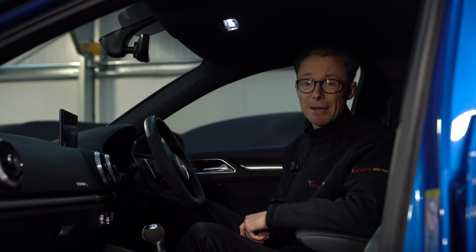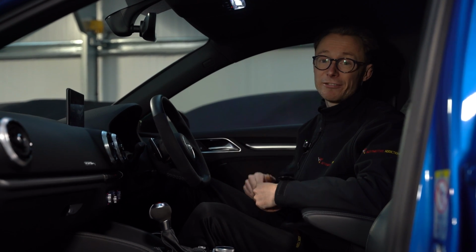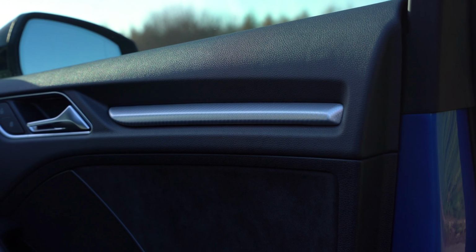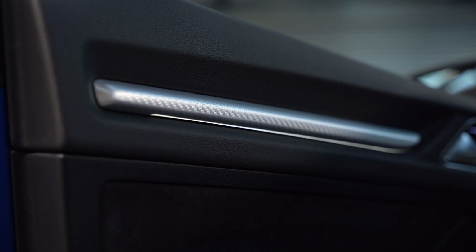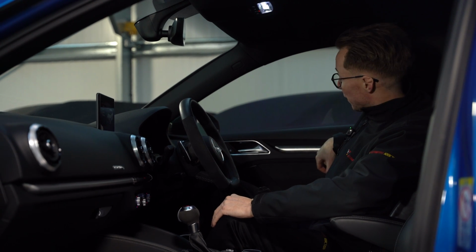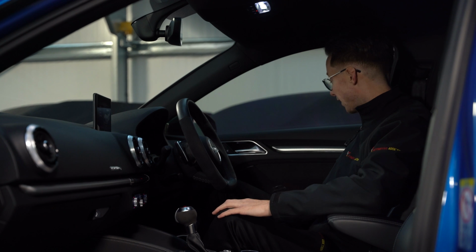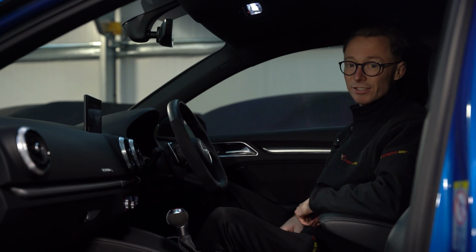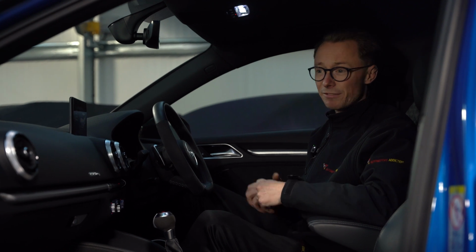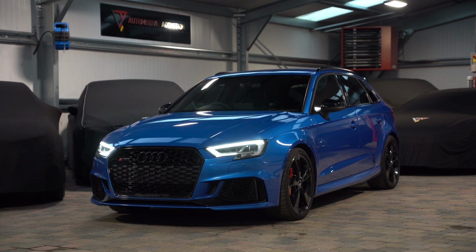Did you know the only way to get ambient lighting in an 8V RS3 is by finding one with the aluminium interior inlays? These interior inlays are featured here and on the door cards, but if you look under the inlay on the door cards, both front and rear, there's a little LED strip. You cannot get this with the carbon interior inlays or the stock one. You can only get it with the race aluminium inserts. So if you want to have this feature within your RS3, then you'll have to find an RS3 with it, just like this 2018 Audi RS3 Sportback we have for sale here.